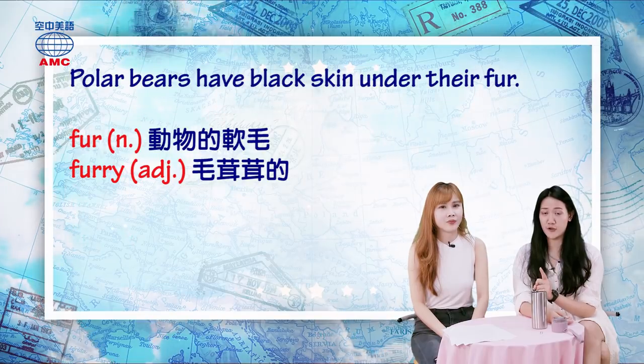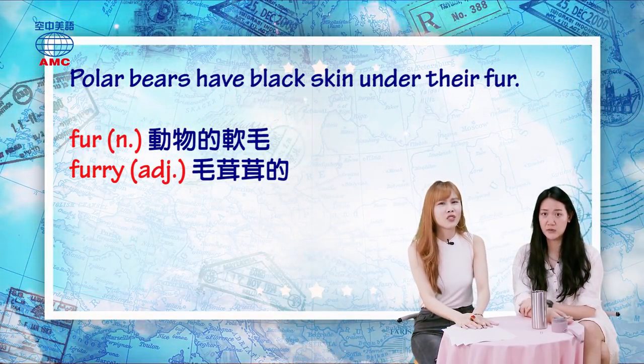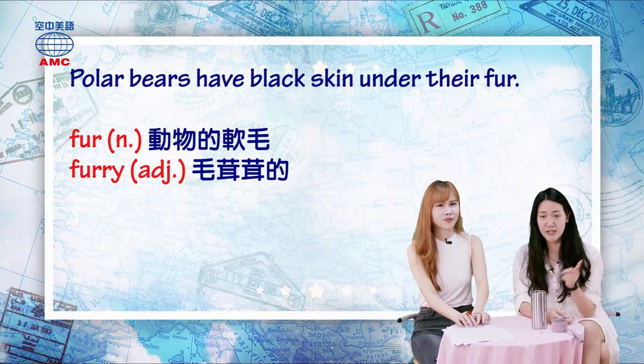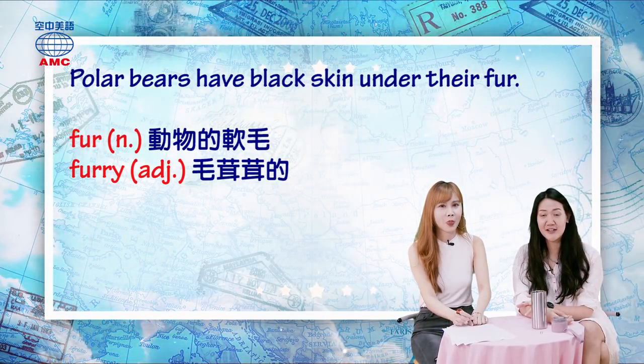If you like wearing fur, it has to be fake, because they hurt a lot of animals trying to get their fur, and they're really terrible to these animals. So it's a part of animal rights. Don't wear real fur. Okay, so the polar bear's fur is their skin.